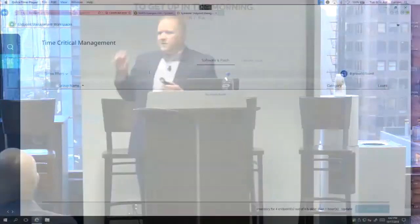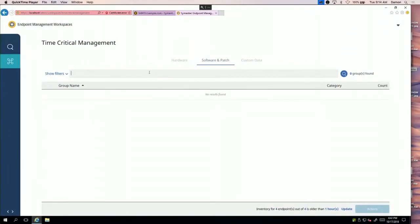So the first thing you're going to see is this looks a little different. If some of you are familiar with the interface, this looks a little different. It's a modern HTML5 built interface, purpose-built for time critical management to allow us to get in and do that real-time management. So let's assume for just a minute that I've got a vulnerability that comes out for Office 2013. Could be anything.